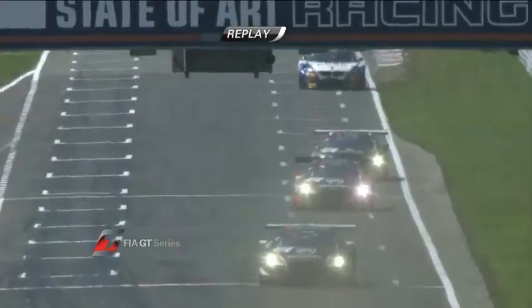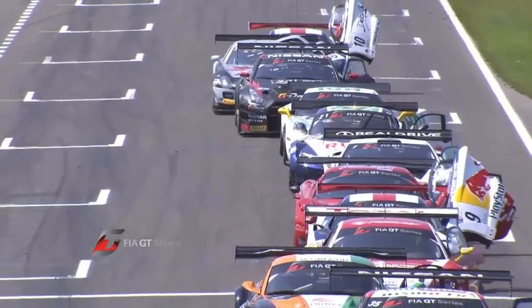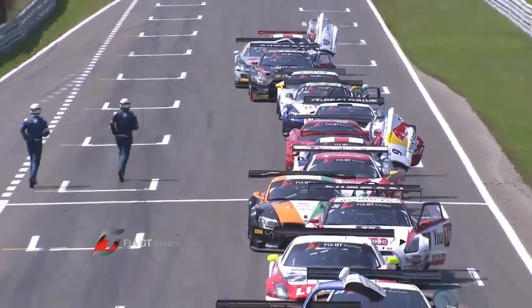So that was on board with Sebastien Loeb on the run down into Tarzan. He made up a couple of places, almost went into the back of one of the Mercedes, but managed to avoid it nicely. I think that was the Gentleman Trophy of Peter Charouz. The car's now lined up on the grid, doors open to get a bit of cooling into the car, because it's a very hot day out there.